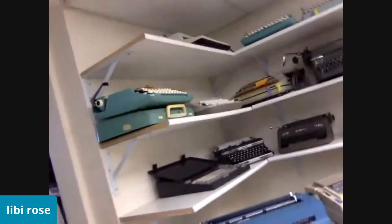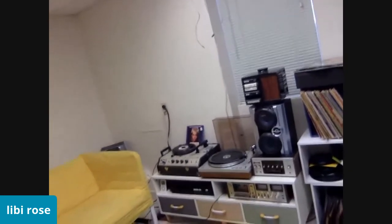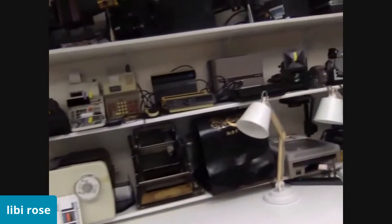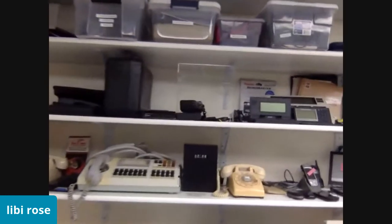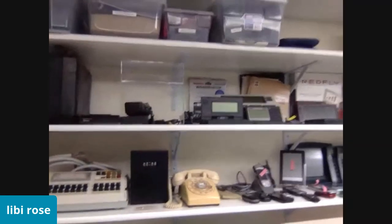Back here, we have our typewriter and word processor collection. We have our audio device collection, 8-track cassette, vinyl, and our Edison disc phonograph. We have a bunch of analog tech on this side, and then on this side, trying to turn slowly so you don't get sick, we have a bunch of mobile devices and palm top computing. One of my favorite pieces is our little Atari Portfolio, which if anybody likes Terminator, that's the thing that was used to hack the ATM in the beginning of one of the movies.